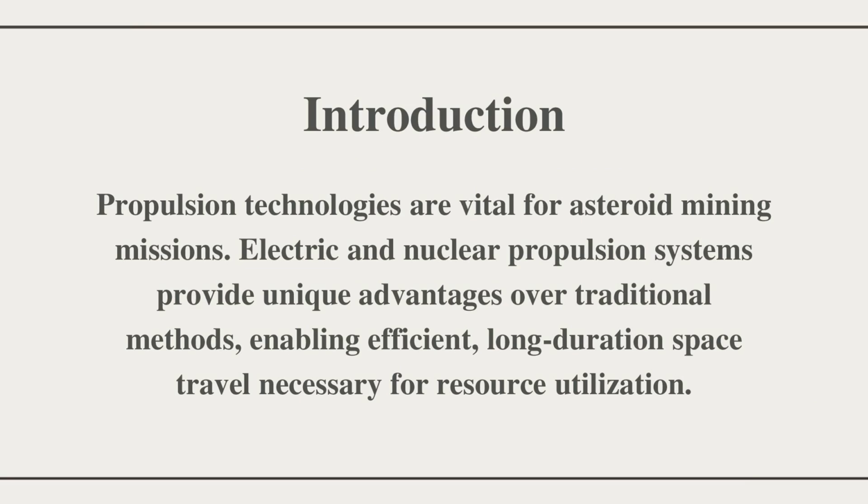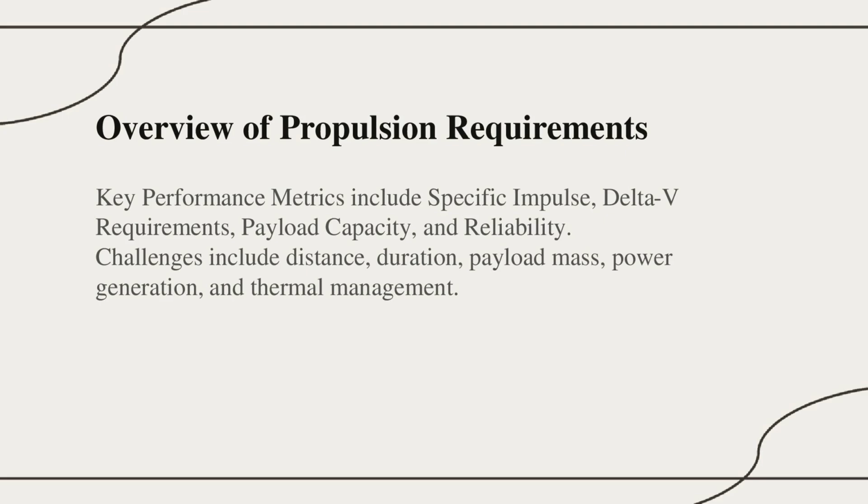It's a huge challenge, especially when you start thinking about how far these asteroids actually are, and how much material we'd ideally want to bring back. It's a whole different ballgame than just going to the moon. Deep space, heavy cargo, we need some serious engineering to pull it off.